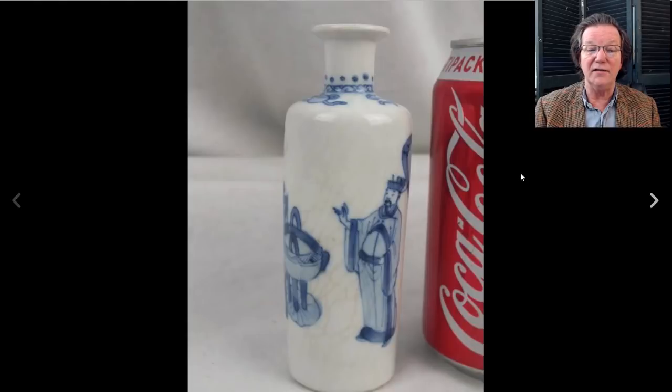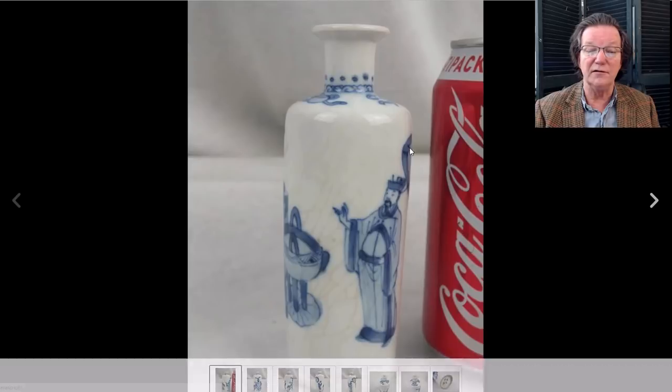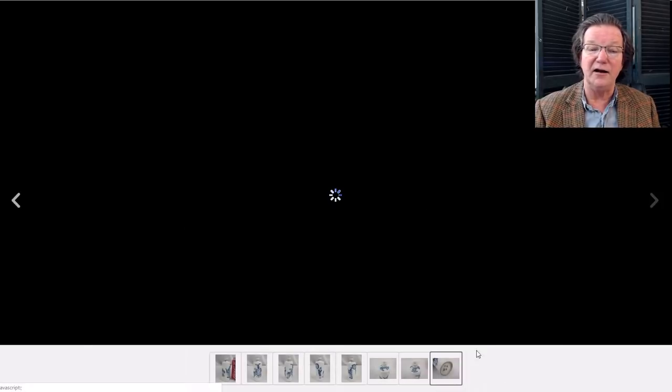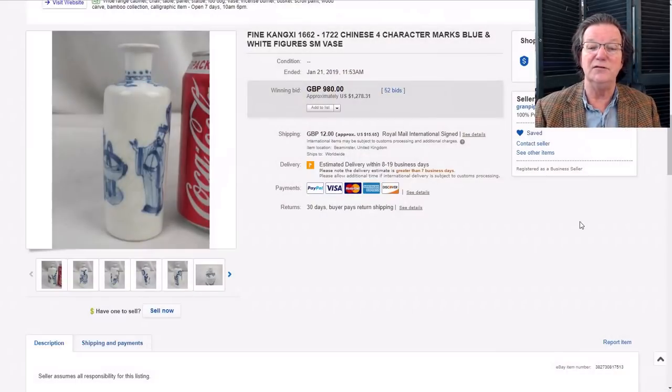All right, and then on to this dandy little blue and white vase. Almost looked like a snuff bottle, based on the form, this squared shoulder affair. It had a Chenghua mark on the bottom. Obviously, it's not Chenghua, but at any rate, it brought $1,278. It was a very nice little example, and this was something Grand Pip had over in the UK.